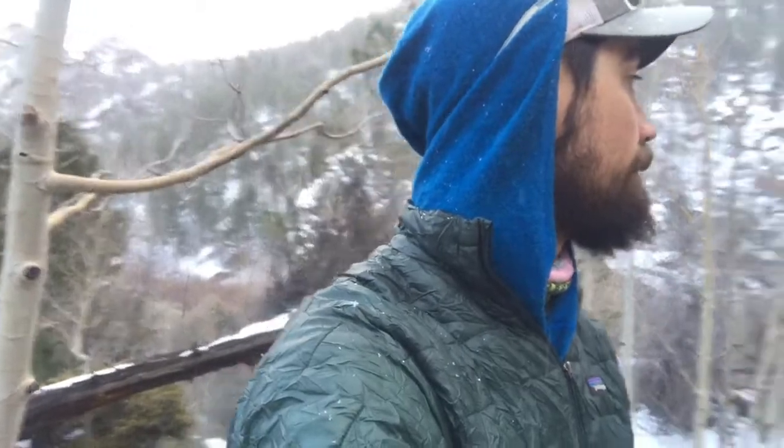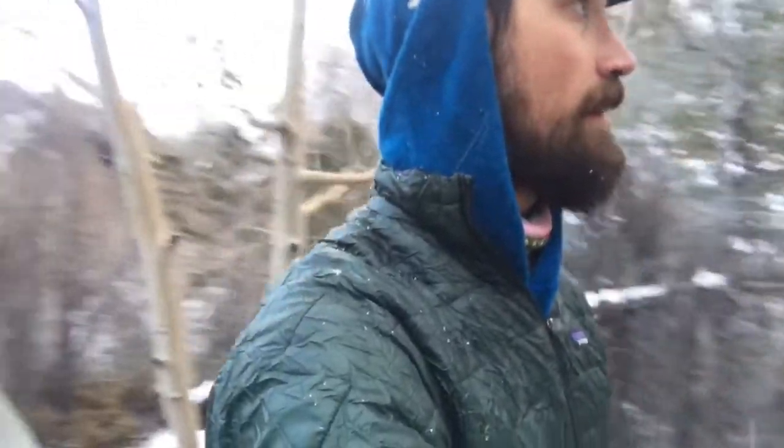So, really, really beautiful out here in the Lost Creek Wilderness. So I'm going to make some dinner and climb in my brand new zero degree bag here.